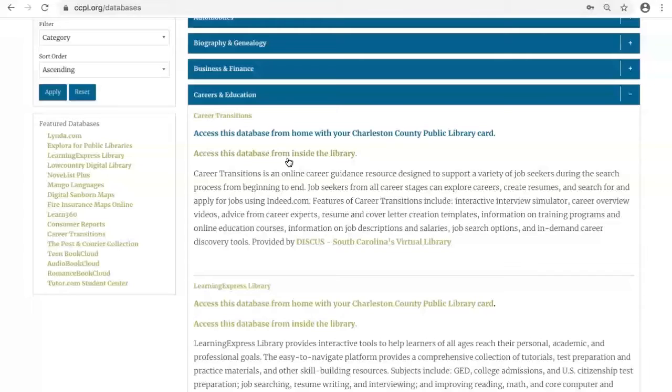If you are inside the library using one of our public computers, you can click Access this database from inside the library. If you are working from home and want to access this database, you will click this other option that says that you're working from home. You will need your Charleston County Public Library card number in order to do that. When you click this, a little box will pop up that says type in your card number, and you'll need that handy at that point. I've already signed in, so it's not going to prompt me to do that this time. So let's just go directly to the database.